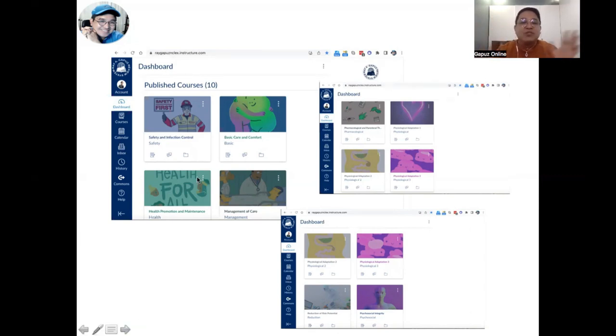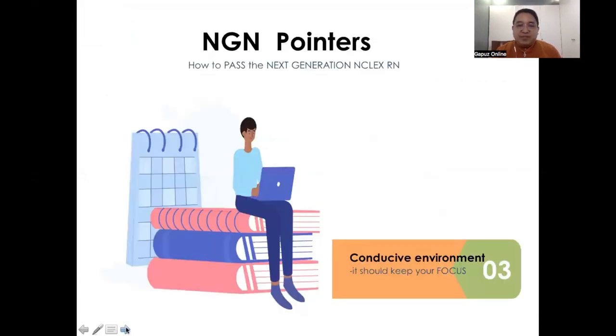So once again, it contains all the subject areas in NGN. It covers safety and infection control, basic care and comfort, health promotion and maintenance, management of care, pharmacological and parenteral therapies, physiological adaptation 1, 2, and 3, and of course, reduction of risk potential and psychosocial integrity.